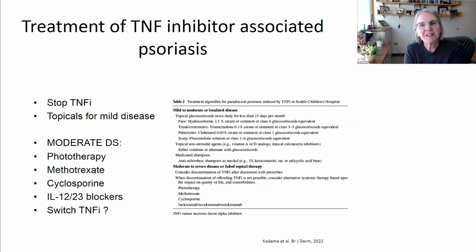And then what do you do if this occurs? It can be really quite bad. There are a lot of kids who have a lot of alopecia with it, so they lose a ton of hair. So stop the TNF inhibitor. If it's mild disease, use topicals. Get your dermatologist involved. Phototherapy can help. Starting methotrexate can help. And really, get guidance from your dermatologist. Dan Zhao has switched a lot of them to Simponi and had that be beneficial and tolerated, but I don't think we know what the best thing to do is. Our group hasn't seen it as much as others, I don't think.